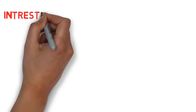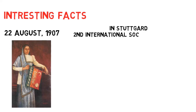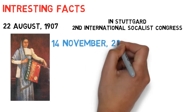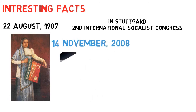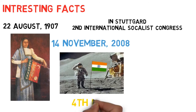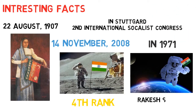Now, a few important things about the flag. On August 22, 1907, Madam Bhikaiji Cama was the first person to hoist the Indian flag on foreign land. She hoisted the Indian flag at the 2nd International Socialist Congress in Stuttgart. The Indian flag was sent to the moon on November 14, 2008. India is the fourth country in the world to plant the flag of its country on the moon's surface. Squadron Leader Rakesh Sharma also carried the Indian national flag into space.